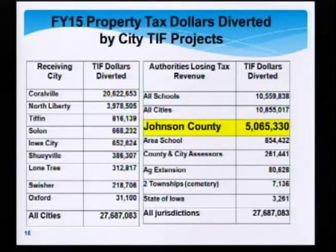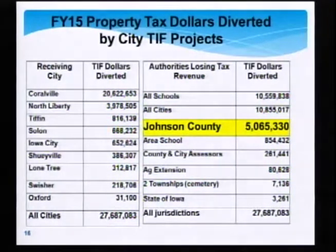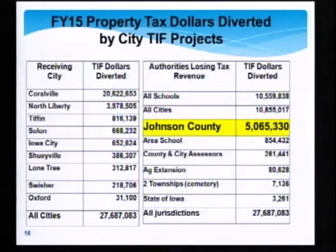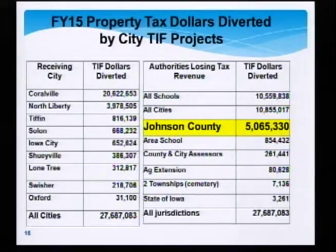Now on the right you'll see Johnson County has over $5 million being diverted to tax increment financing next year. And Johnson County by itself will lose almost half as much as all the schools combined and all the cities combined that they lose to their own general fund levies.